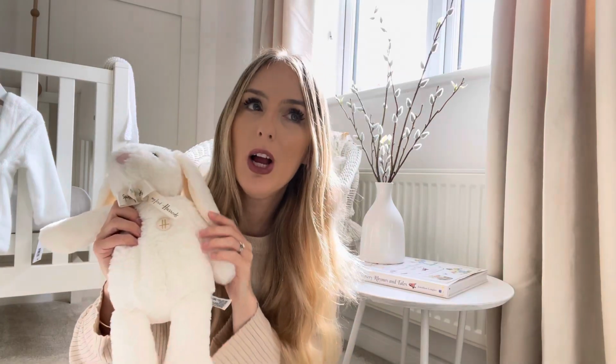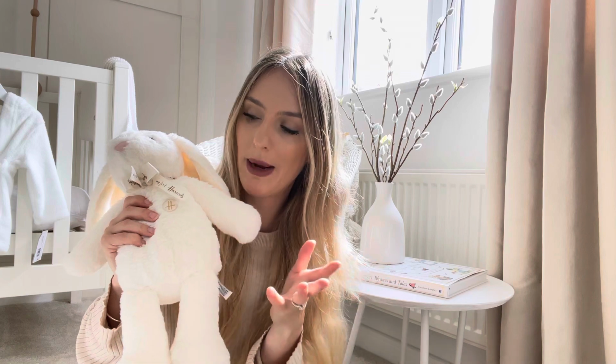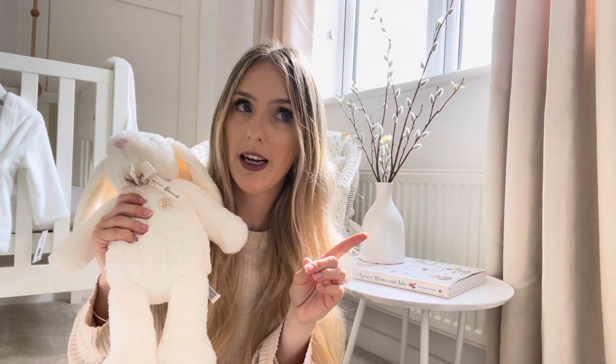With this bunny, when we were travelling, I told Mike that if we were to ever have a little one, I would love this bunny for them as their first little teddy bear. And bless him, he remembered that. And when I fell pregnant for the second time, if you've seen my trying to conceive journey, you'll know it took us 3 years to have Oliver, and I actually miscarried twice.